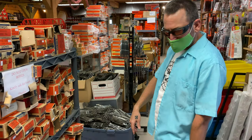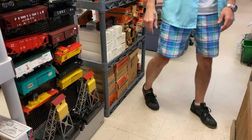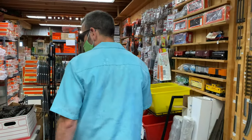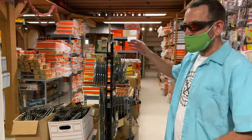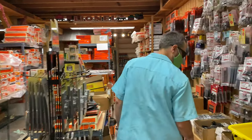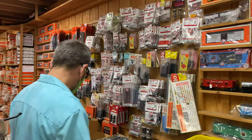Not bad, this price is single. Oh, wow, there's one of the old coal loaders. Tons of track. You always gotta have that. Remind me, I gotta buy a couple pieces.